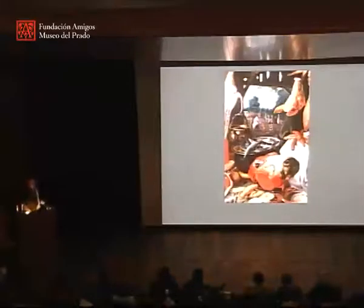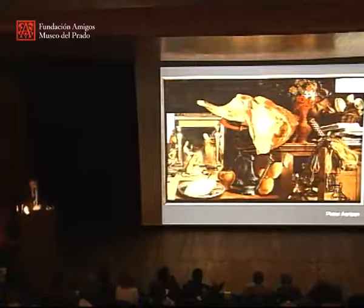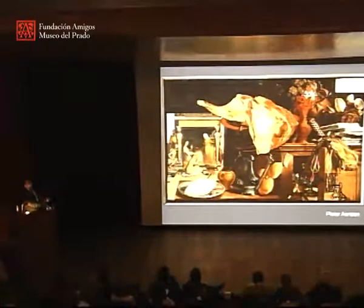And I'm just going to give you one example because it's a very powerful example of how things seem to overflow. This is another work by Pieter Aertsen in Vienna, where, again, a piece of meat hangs over this doorway attached to some kind of dish. It tips precariously as though it's going to topple over into our space.